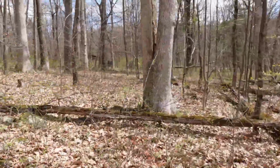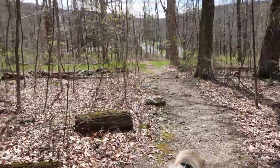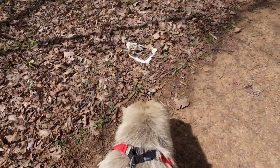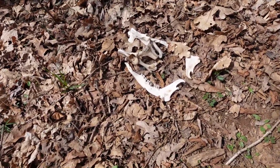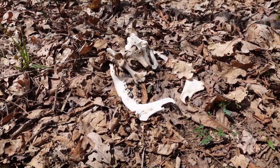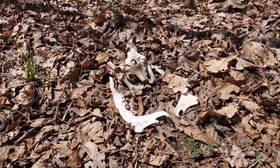But I was kind of hoping to see more traces. It didn't seem like there were very many. Would you like to show them what you found? This looks, I guess, like a deer skull. I don't know much about skulls, but that's kind of cool. Don't touch it.